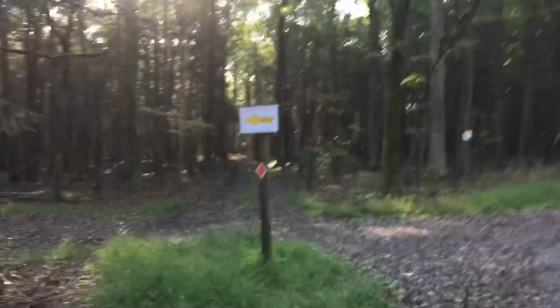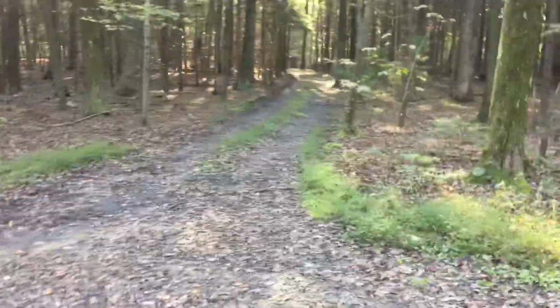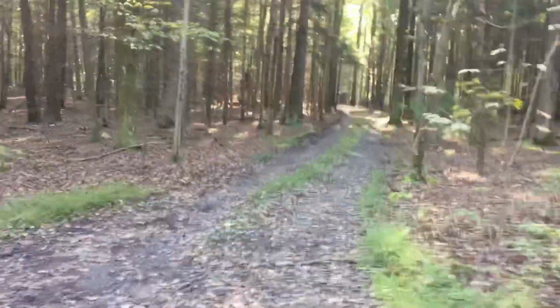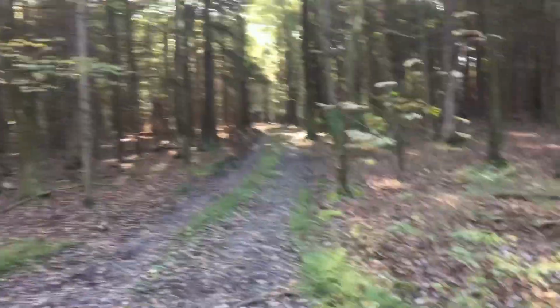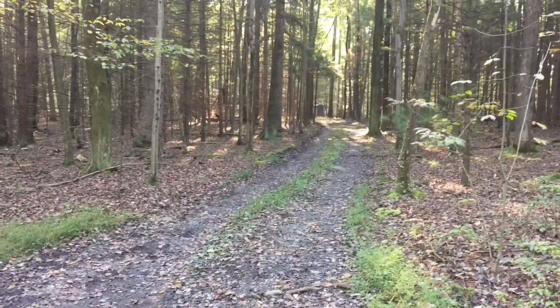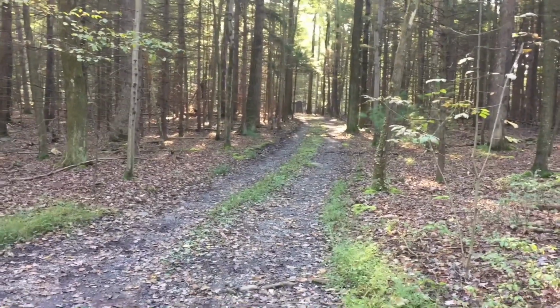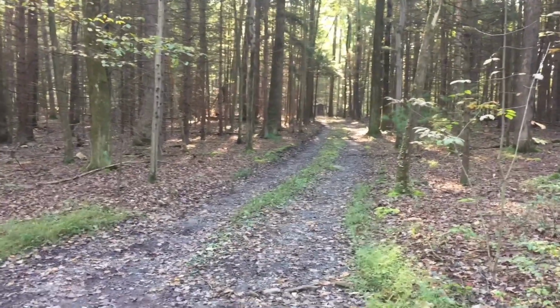Appalachian Trail reroute. Okay. Is the reroute that way? Or is the reroute that way? What do you think? It says follow the blue blazes, but I don't see a blue blaze. Ah, crap.